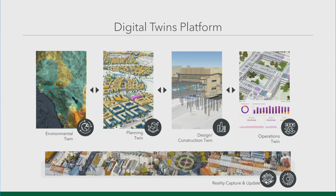In the design and construction space, we've been able to pull CAD data in for a long time, but the visualizations have gotten even better, looking at really project-specific data. In our operations twin space, really getting that pulse based on sensors, and frequently it's around facilities management. And then finally, in the reality capture space, building out high-quality 3D reality models in your community.